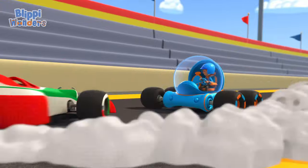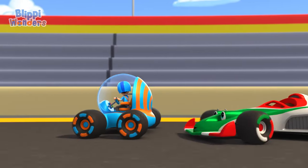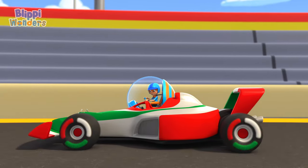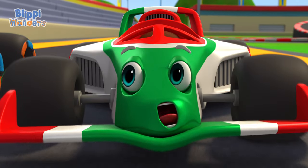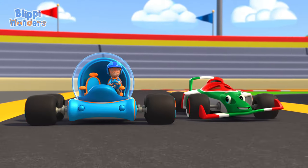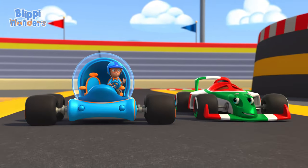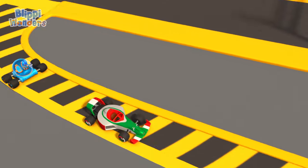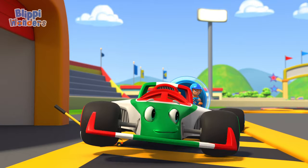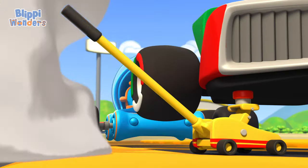Race cars are made out of a lighter material than regular cars, plus my shape helps me race easier into the wind. It's called aerodynamics. You and my Blippi-mobile are definitely different shapes. Pit stop, Captain, do your thing. You can do it, Debo.